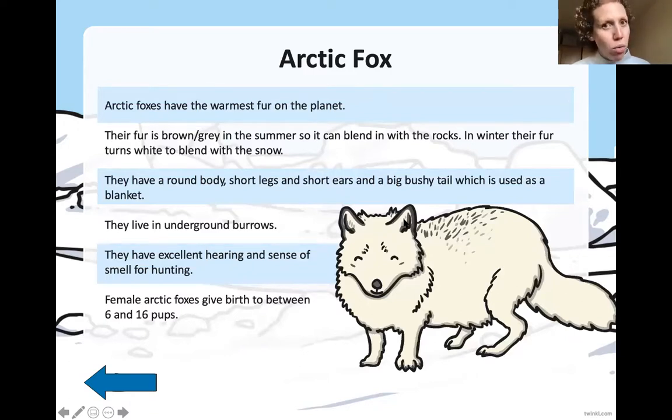The Arctic fox. He has the warmest fur on the whole planet. His fur is brown and grey in the summer to blend in with his surroundings, but as soon as the snow comes, he grows in his white fur to make sure he blends in with the snowy land around him.